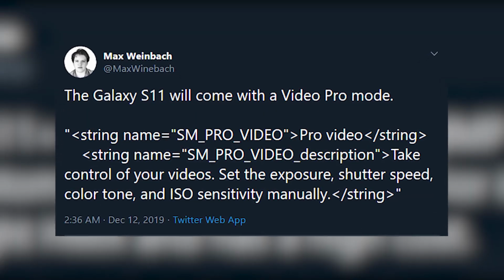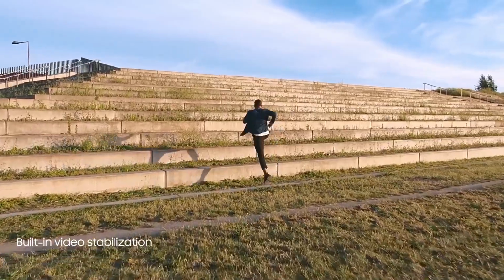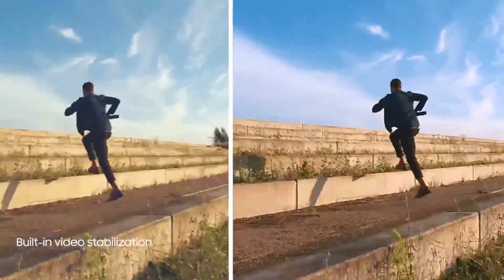Also, Max Weinbach found evidence of an upcoming Pro video mode. So now you'll be able to adjust your camera settings manually for video in order to capture better looking video if you know how to adjust the settings.